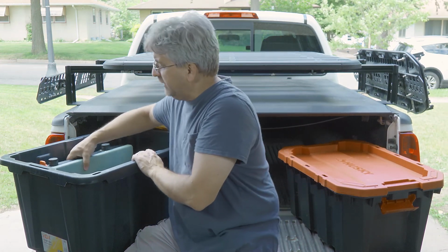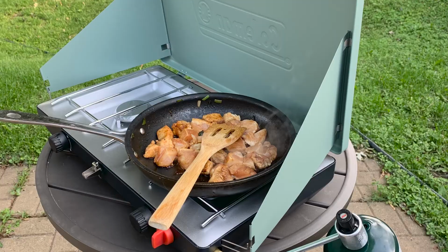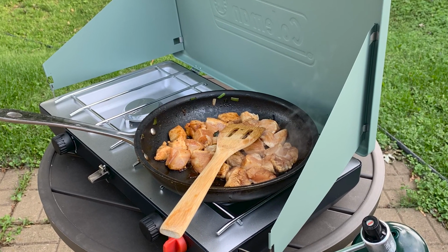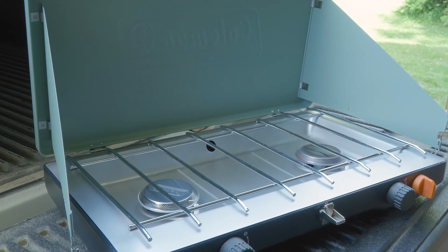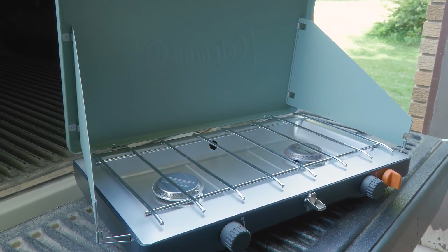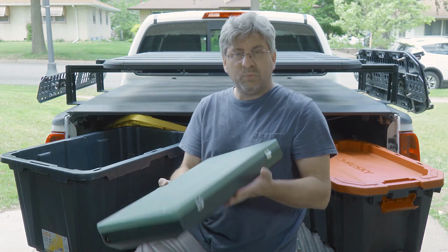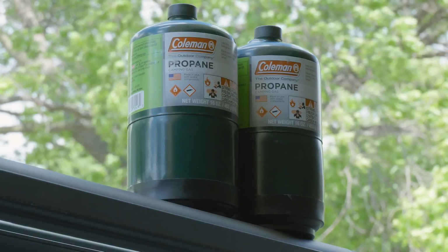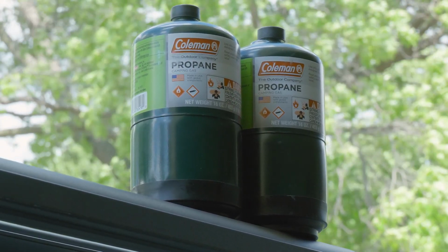So one thing I picked up recently was a new Coleman stove. Really happy with it. I tried it out the other day. It works really well. I had one a long time ago, and I never ended up using it, and I ended up getting rid of it. So I kind of regret that. But this one is actually a little smaller than that one, and pretty impressive. I like it. I think I'm going to get a lot of use out of this. So with that also comes propane. I've got a couple small propane tanks.